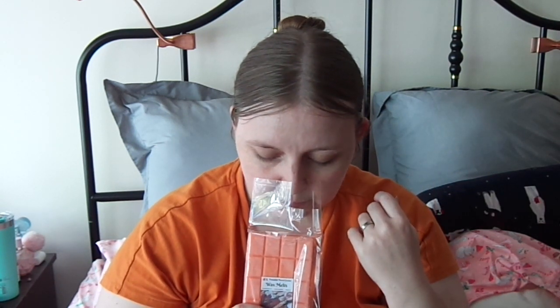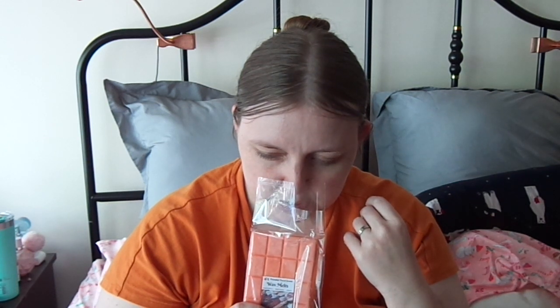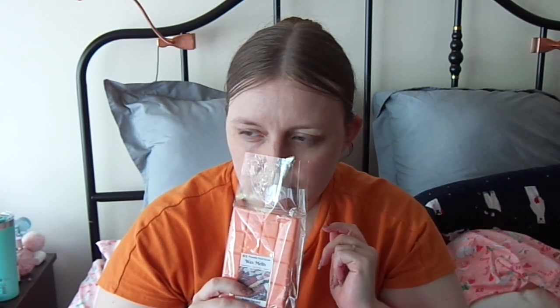This one's great. This one smells pumpkin-y. It's got a spicy note to it. I'm just trying to think. I think it's clove. Yeah, it's got a clove note to it. So it's warm. It's got a pumpkin note and a clove note, and a little bit of sweetness as well. I love it. It smells amazing. It's actually kind of similar to Harvest by Yankee Candle. Not quite the same, but kind of similar.